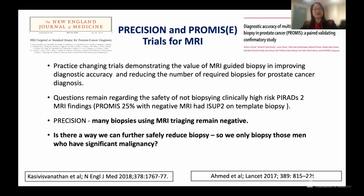One of the questions that came out of it was that the PRECISION study did say that there were many men who went through MRI triaging and still had negative biopsies. So is there a way that we can safely reduce biopsies in the future, so that we're only biopsying those men who have significant malignancy?